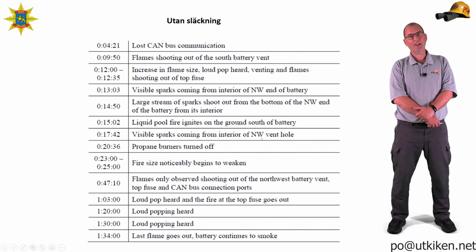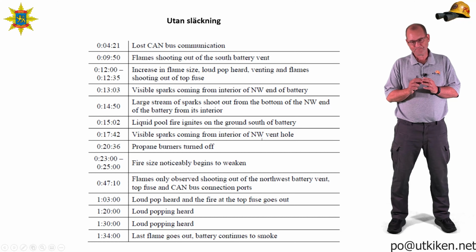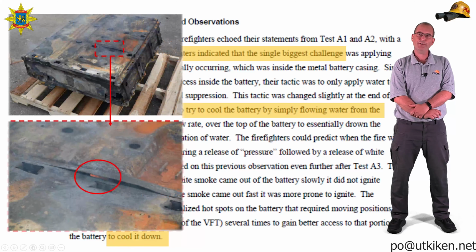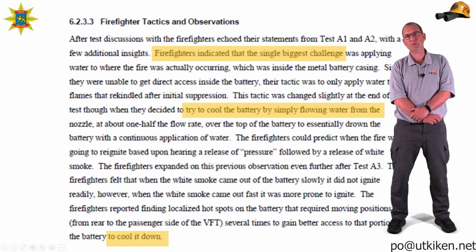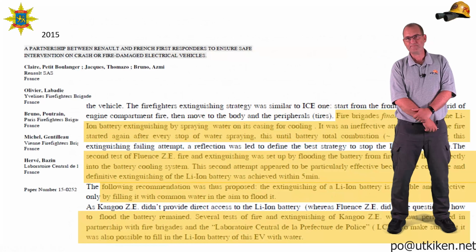And they used not a large amount of water, but what they saw was that the water made a difference when they found holes in the battery casing where they could get the water inside. Then it took the fire out and reduced the thermal runaway. However, in this case, they didn't get a real good hole so they could fill the battery casing with water. But they saw the results when they got the water in there.